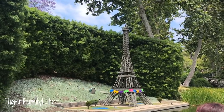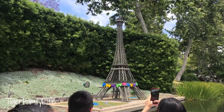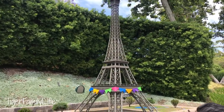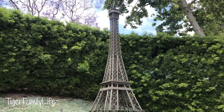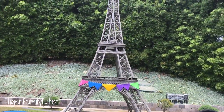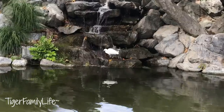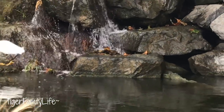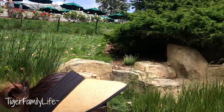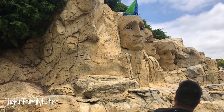Wow, look at that. The real Eiffel Tower was built in 1889, stands 1,000 feet tall, and weighs a whopping 10,000 tons. You gotta put that in the backyard. Ours is 17 feet tall and is made out of 117,000 Lego bricks. Wow, look at that. That's amazing. Oh, look at that. Whoa. It's a moving live Lego. Yeah, it smells like bird food. Come on, dog. Look at that, Mount Rushmore, all Legos.